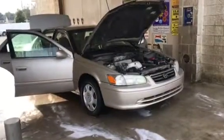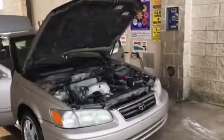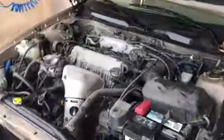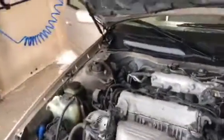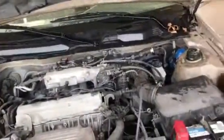You are looking at a 2001 Toyota Camry. This has about 159,000 miles, 2.2 liter four cylinder. What a nice little car. These run forever in a day. The interior is in pretty good shape, runs pretty well. These are tough to kill.